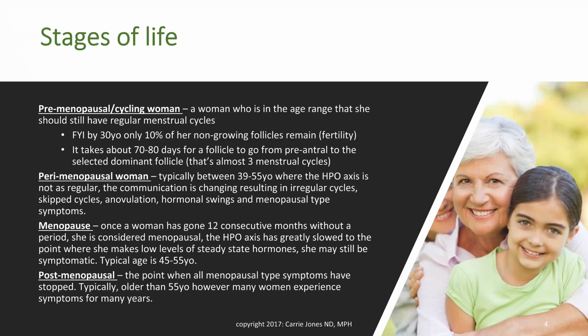A menopausal woman is once a woman has gone through 12 consecutive months and has not had a period. When she's 12 months done, she is menopausal. The average age is 45 to 55 years old, and in fact, the Mayo Clinic states that the average age a woman enters menopause is 51 years old. This, of course, varies depending on her diet and her lifestyle and her genetics. It depends on her mom, her grandmother, older sisters, her aunts on her mother's side of the family.